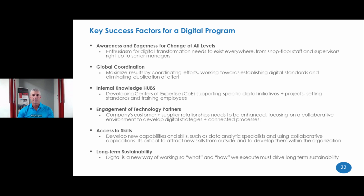Global coordination. I've had a lot of debate with people around whether this can work regionally or not. Can we have three or four different programs running at the same time? When it comes time to scale, that really starts to fail. If you really want to leverage something really good like predictive maintenance, where we have a successful proof of concept, having a global structure in place to copy and paste around the organization is definitely the way to go. Internal knowledge hubs, I'm going to get into that quite a bit later.